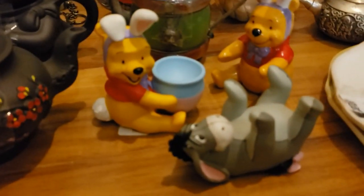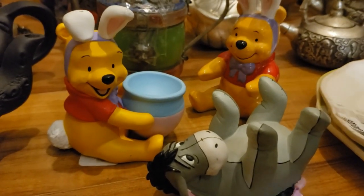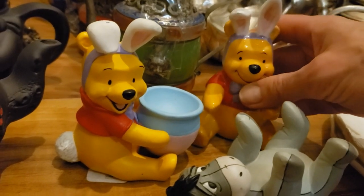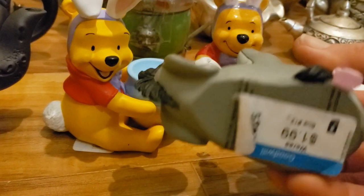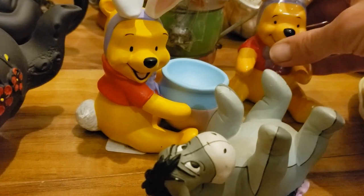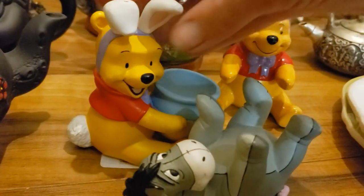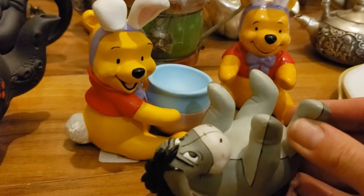We have a little collection of Winnie the Pooh Easter items. There's 2 Pooh with bunny ears. This one is actually a shaker. It's just a single. And then Pooh and Eeyore here seem to be a matching series. Pooh also has a cute little rabbit tail. I value these $15 to $20 a piece.